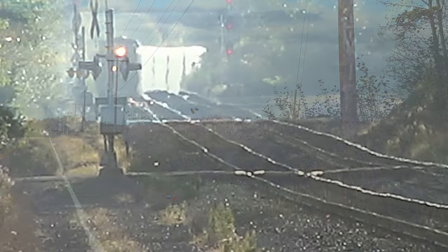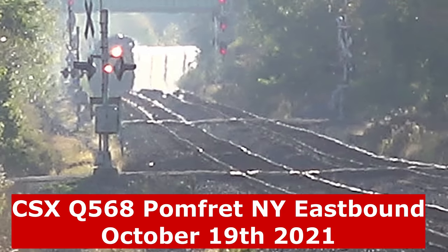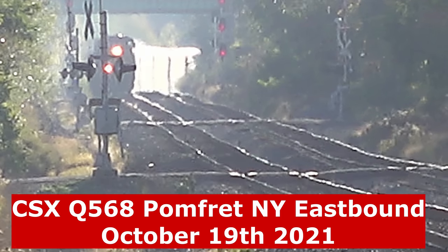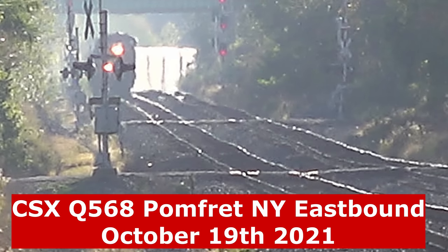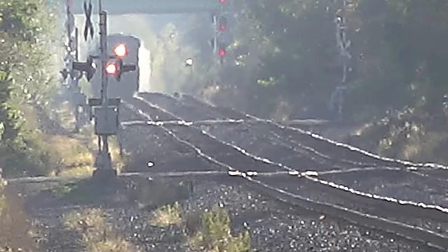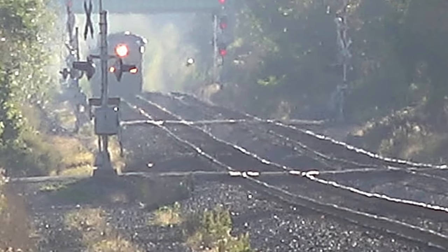Hey everybody, it's Wide World of Trains here. Here comes the train. He's about 3 miles away. And it's another really clear day with not much haze, real low humidity, so we got a good view of the longer distance. And he's just coming around the bend. Looks like Q204.